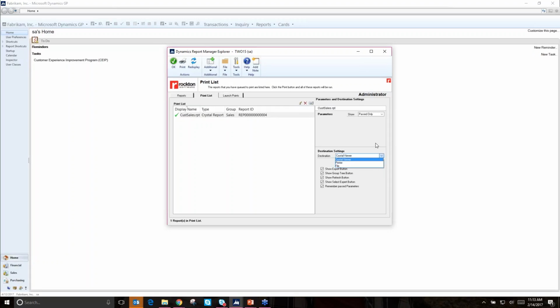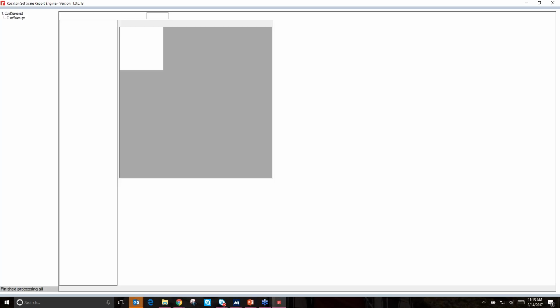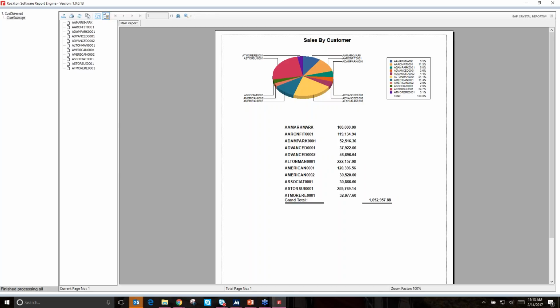Do I want to print it? Do I want to send it to file? Do I want to just view it? What do I want to do with that report? I can email it out right here, so really easy. And right now it's set up so that it's just automatically going to pass all the parameters for me. I can hit print, and this is kicking off a Crystal report for me.